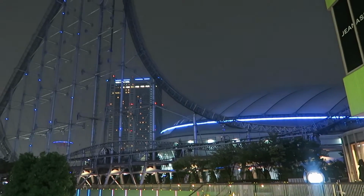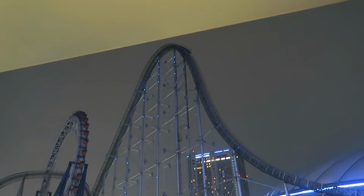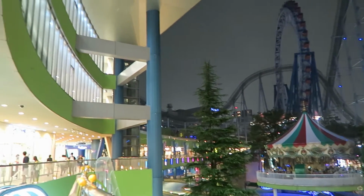Check this out, guys. We just got to Tokyo Dome and they have a roller coaster in the middle of the city, basically. So it's looking very cool.